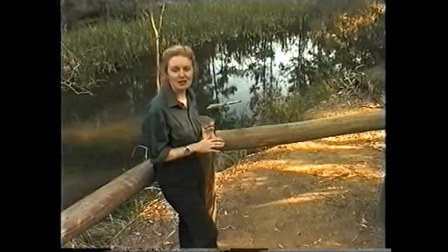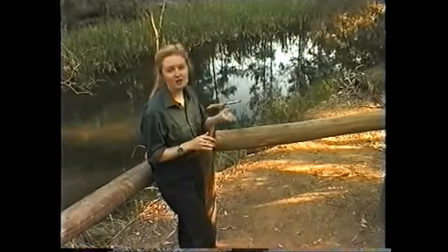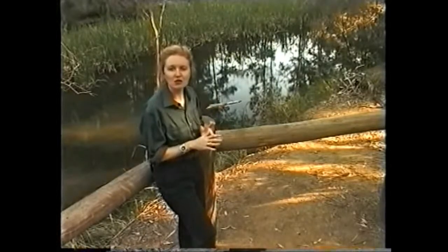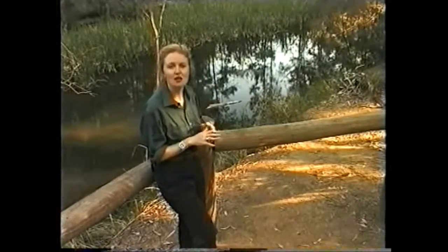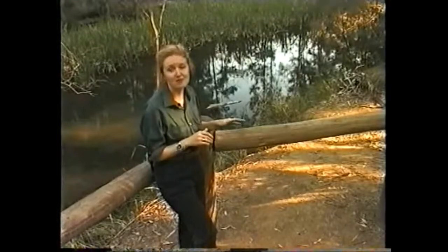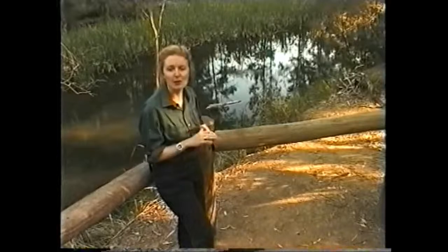Well, platypus can be seen at any time of the day, but they're most active at dawn and dusk. And here along the nature trail there are some great little lookouts over the creek. Now, one thing to remember when platypus watching is that they're very sensitive to their surroundings, so any sudden noise or movement on our part can send them back to their burrows. Platypus, along with echidna, are monotremes or egg-laying mammals.